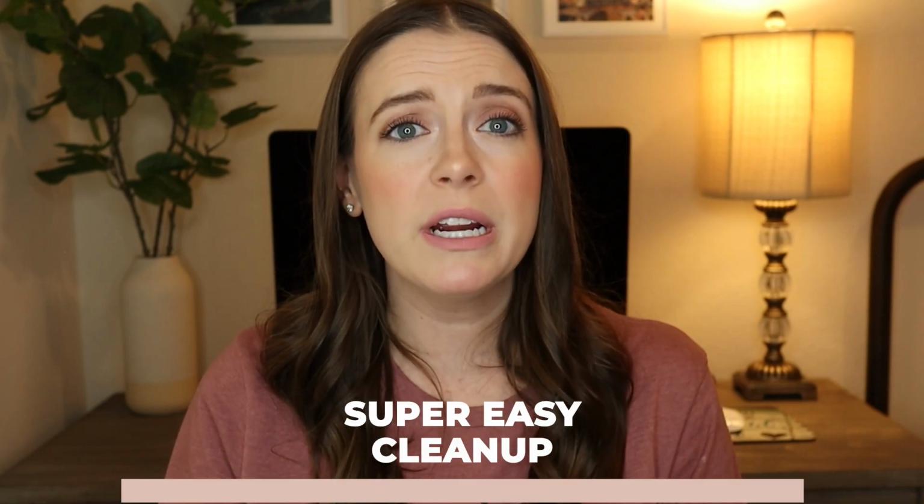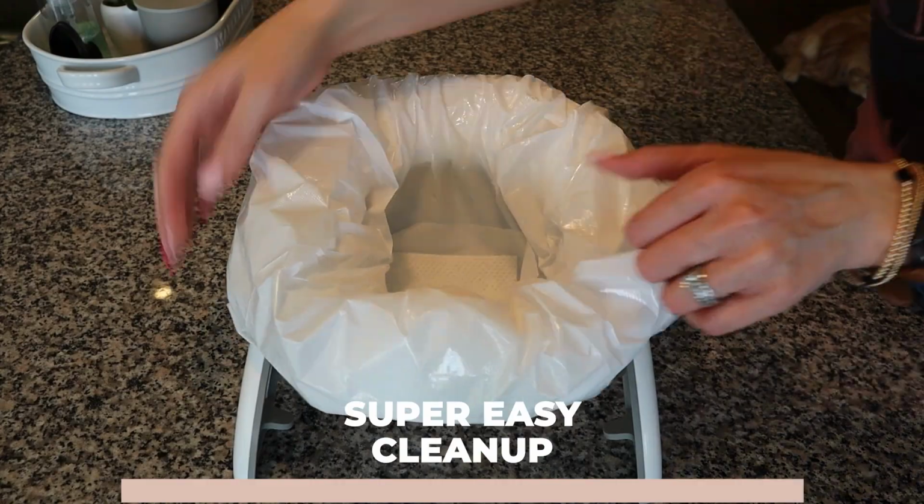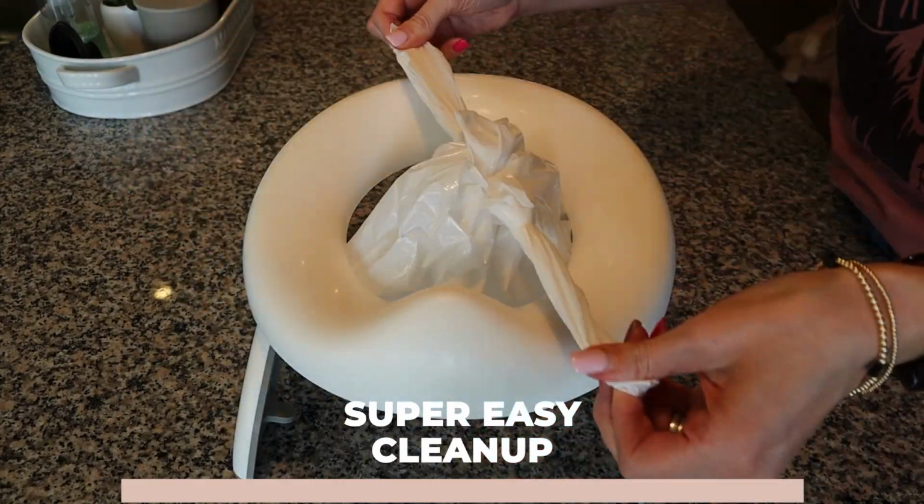That way, the next time my son tells me he needs to use the potty while we are driving, I don't have to waste the time by putting a new bag on. Honestly, it's genius. One last thing I love about these disposable bags is that they make cleanup super easy. Take the bag off the potty, tie it up, and you're done.